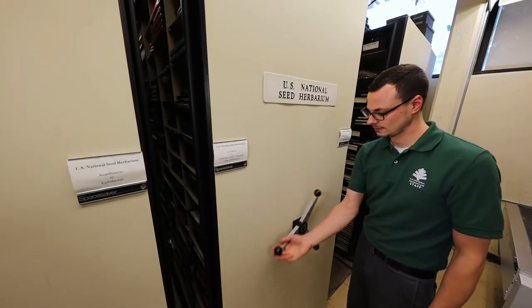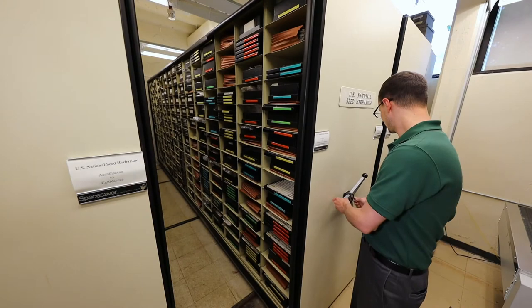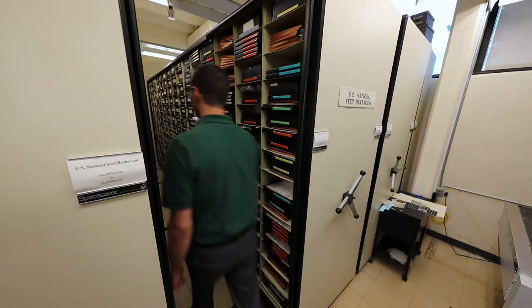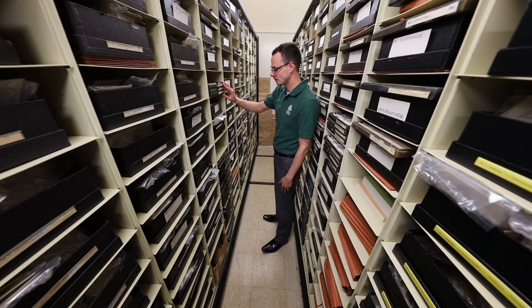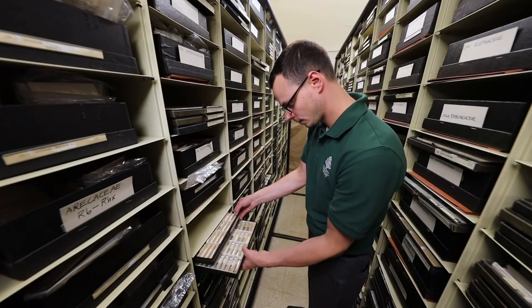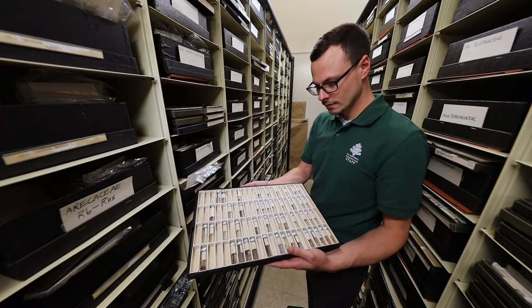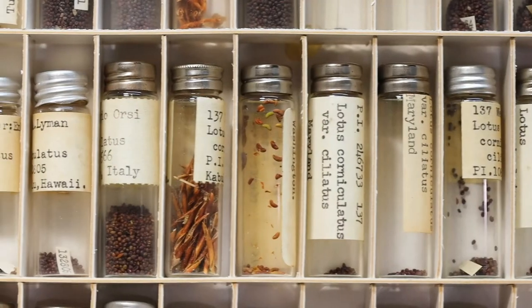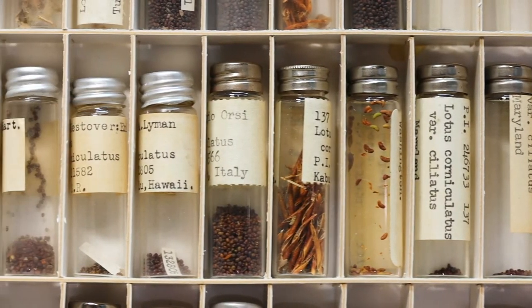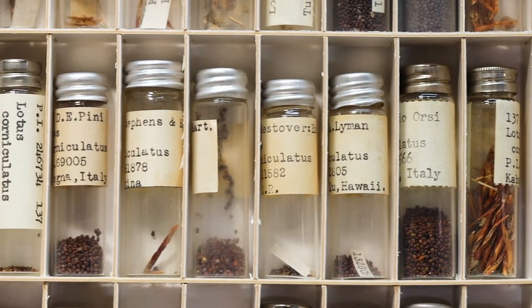Unknown to many, the National Arboretum actually also houses a separate herbarium, the United States National Seed Herbarium. Though our two herbaria both reside in the same building and share resources, each is curated and maintained independently from the other. The National Seed Herbarium, which was originally formed by the USDA's Animal and Plant Health Inspection Service, or APHIS, contains nearly 150,000 samples of seeds and fruits. These seeds are not maintained in a living state like a seed bank, but rather they are preserved in perpetuity as a reference.